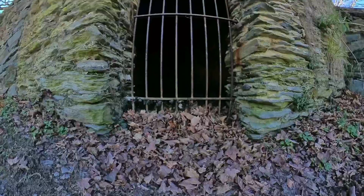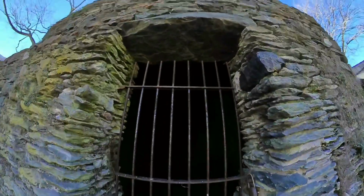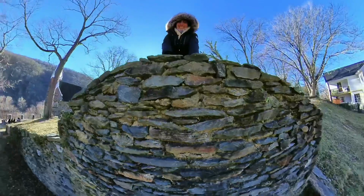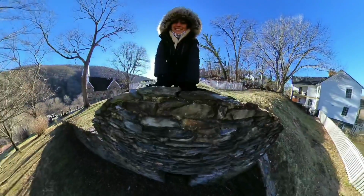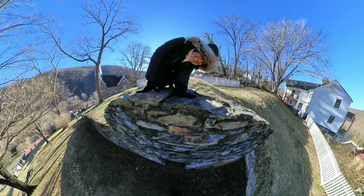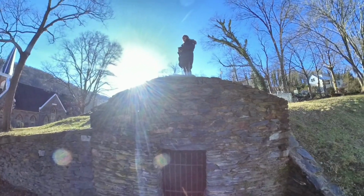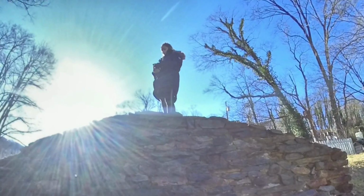This is actually inside a food cellar, I believe. But maybe it's also for witches. I mean, multi-purpose. Cutie. There's my cutie Sabina.